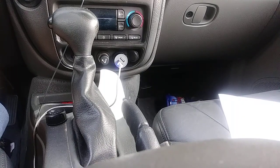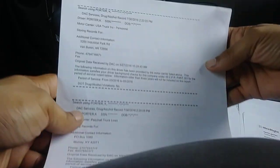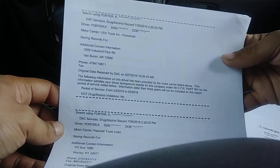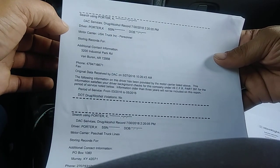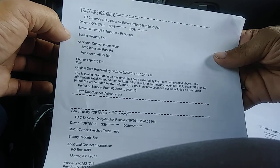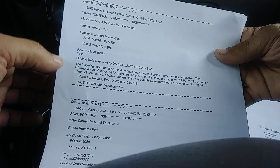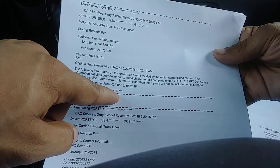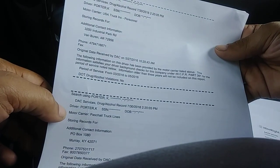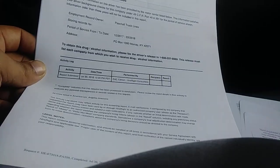Now, as we go a few pages deeper, like I said, I'm going to skip a few pages. It'll show you the actual individual carrier and what they requested. Now, with this, you see, this was USA Truck, address, phone number, date and time. Down here, it'll show DOT drug and alcohol violations. No. It'll go into the next carrier and so forth and so forth.